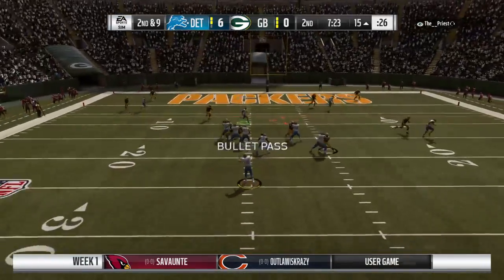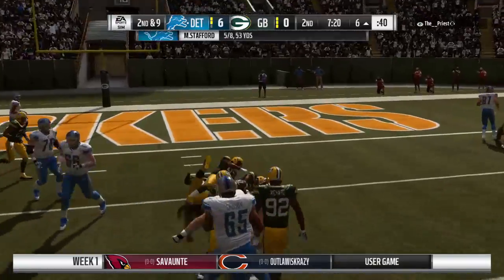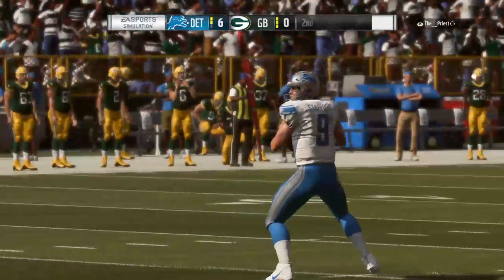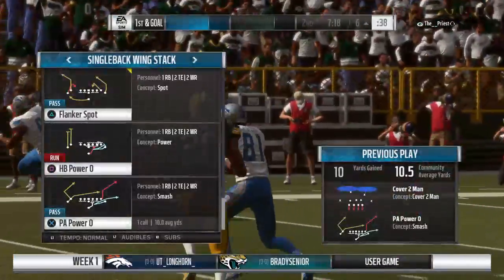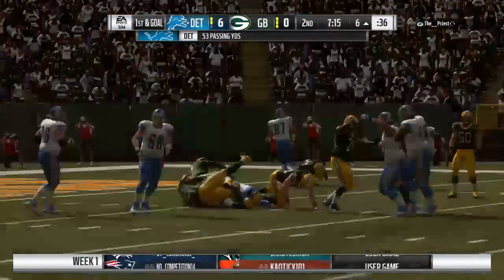Play fake it at Stafford. That's going to be caught at the 10-yard line. And he will be brought down at about the 6-yard line. It's a 10-yard gain there, and it sets him up now 1st and goal.